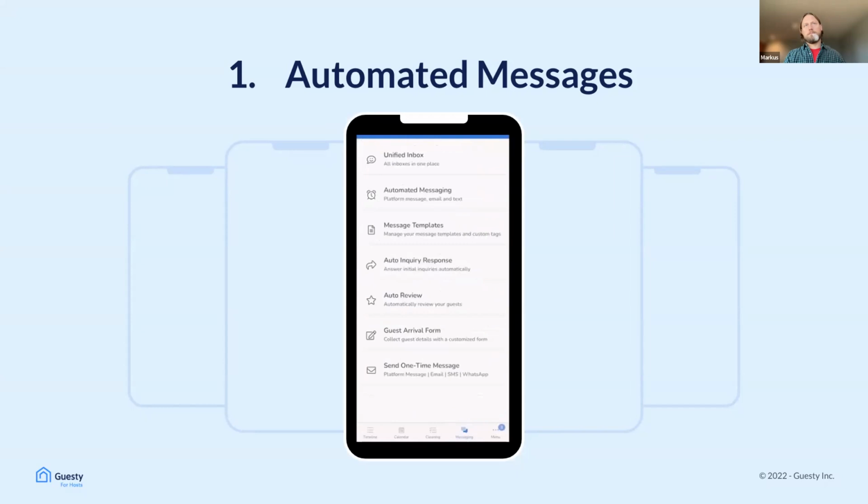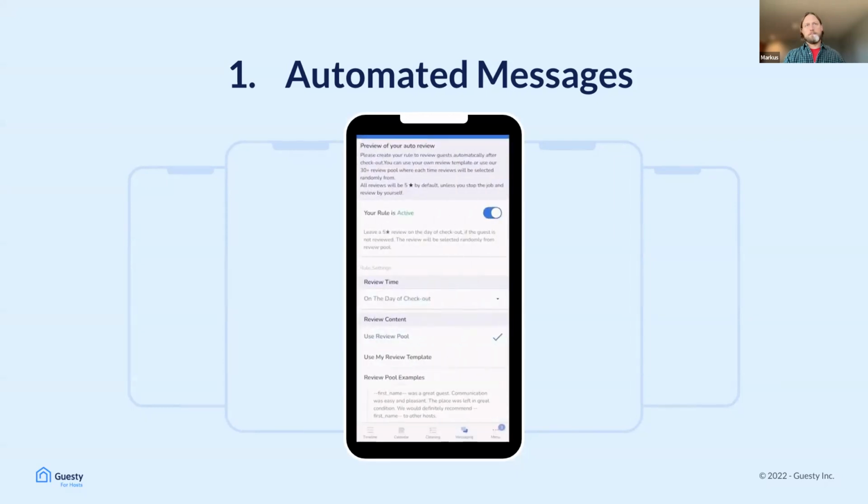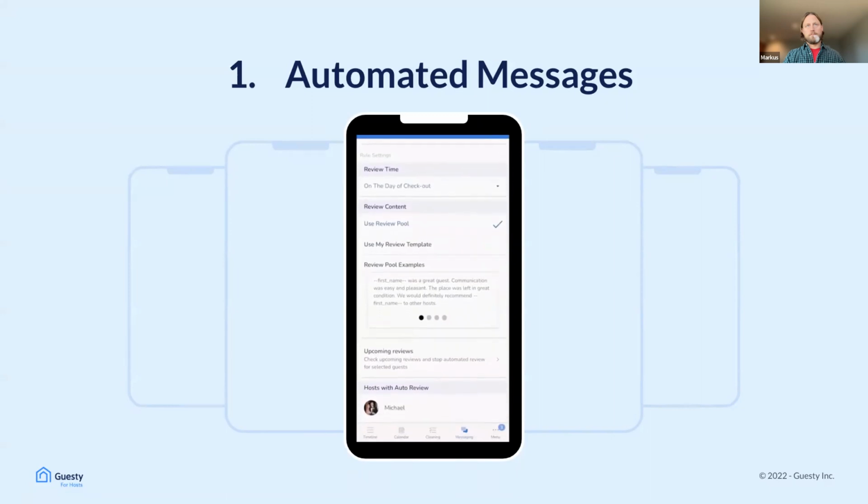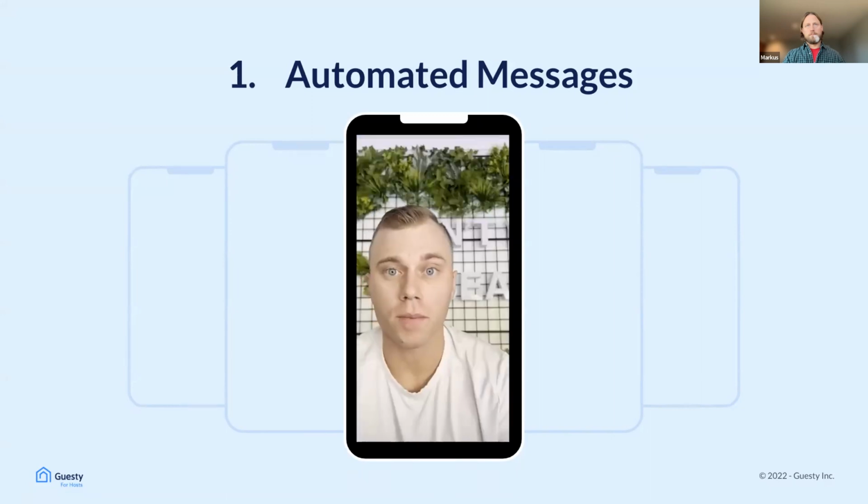One of the things I love most about this platform is the auto review feature for Airbnb. You can toggle this on and it will automatically review guests on my behalf. This is important because the more guests that you review, they're more likely to return a review for your property.